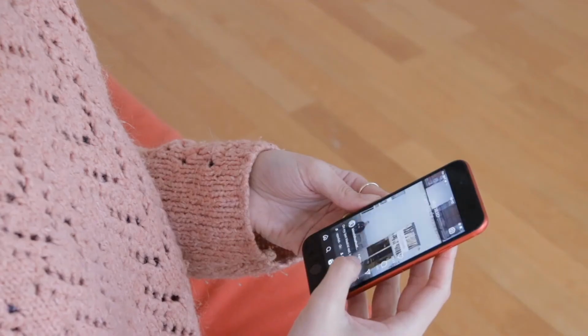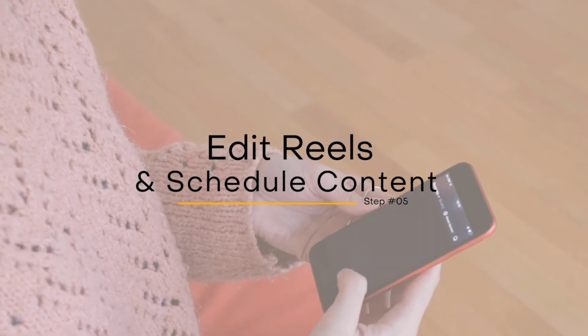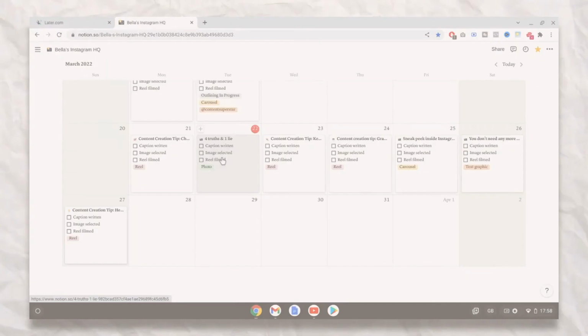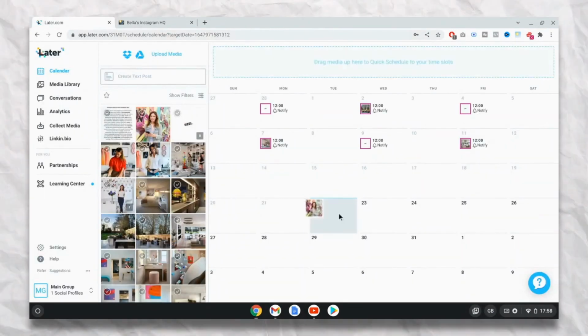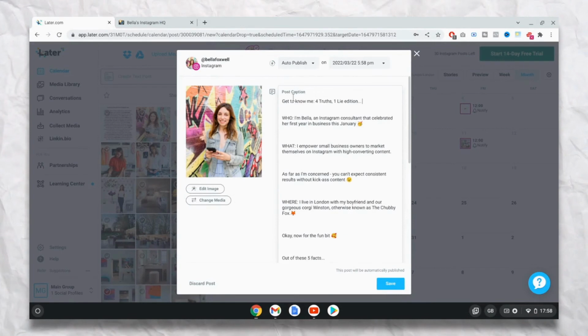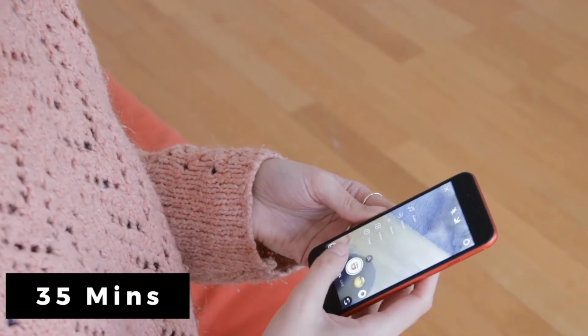Last but not least, it's time to edit the reels, review the graphics and schedule what I can in Later. I use the free version of Later, so I can't schedule reels or carousels, but I can schedule the photo of me and the text graphic. I never auto-publish. I like to be there to press post so that I can engage with people in real time and maximize the performance of my post.